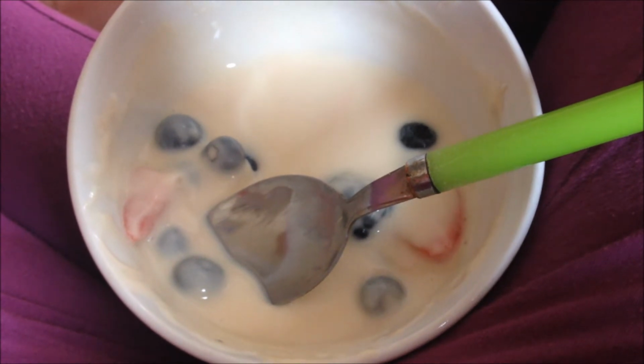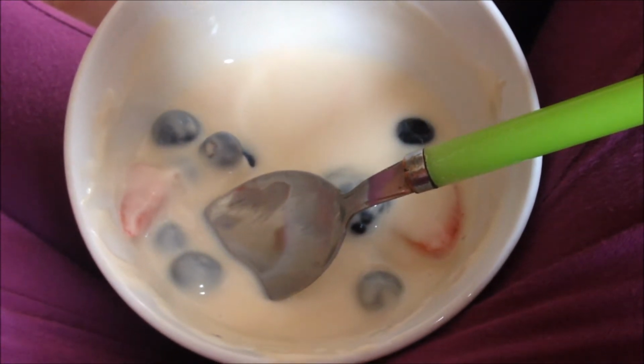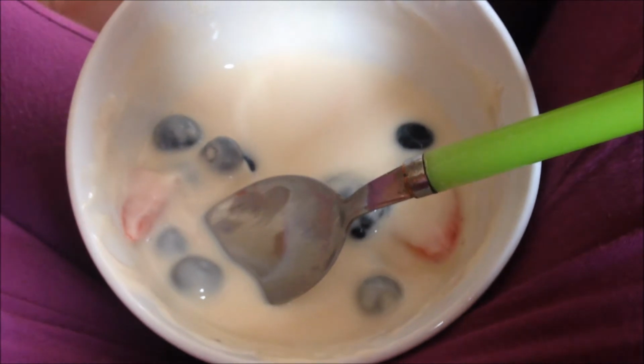Saturday morning, and Shanna made me breakfast. It's yogurt with blueberries and strawberries. Bless her little heart. You didn't make me breakfast.